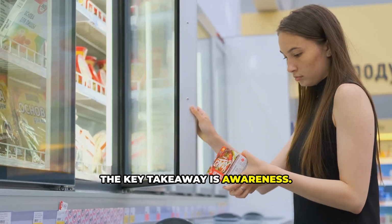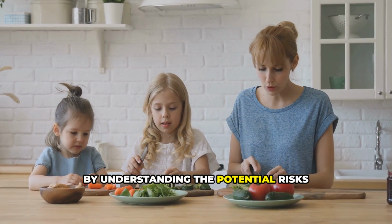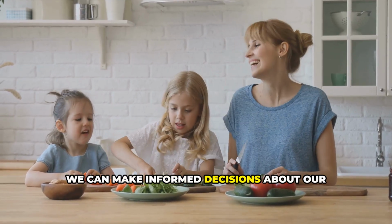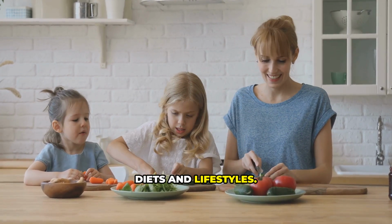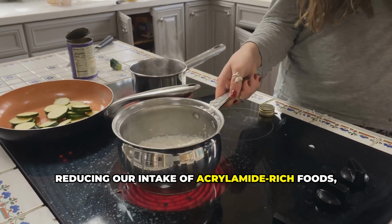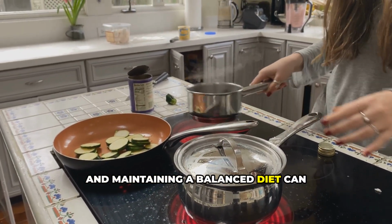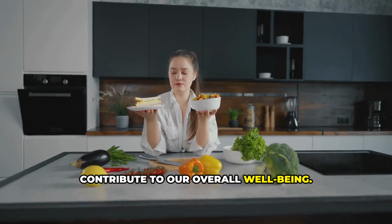The key takeaway is awareness. By understanding the potential risks associated with acrylamide exposure, we can make informed decisions about our diets and lifestyles. Reducing our intake of acrylamide-rich foods, adopting healthier cooking methods, and maintaining a balanced diet can contribute to our overall well-being.